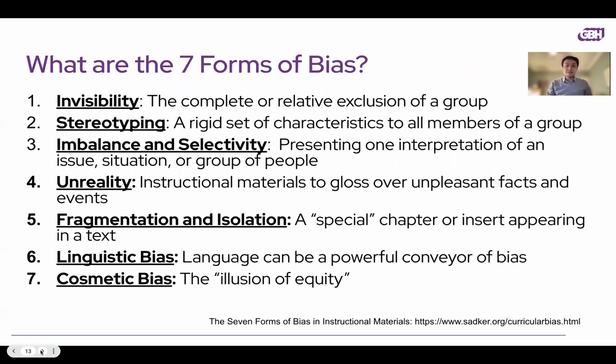Another form of bias that you may see in your own materials is imbalance and selectivity. When we have a really, really complex issue, instead of presenting the complexity of the issue, we'll present one interpretation of the issue, the situation, a group of people. I know that there's a couple history teachers in this room. We see that sometimes, especially in textbooks where they only give like a paragraph for what is a really complicated issue, right?